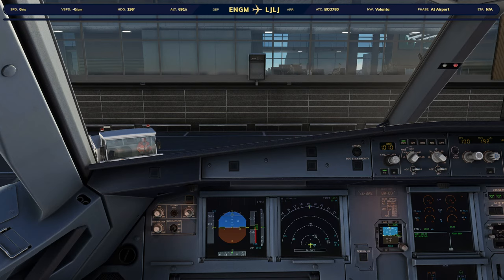Hold position and get over to ground on 121.605. Okay, let me double check what we need to know. ATIS information, and our QNH is 1010. And we have information kilo. All right. Let's contact the ATC. Gardermoen clearance, good evening. Bronco 780 at stand 20 with information kilo, request the clearance to Ljubljana.